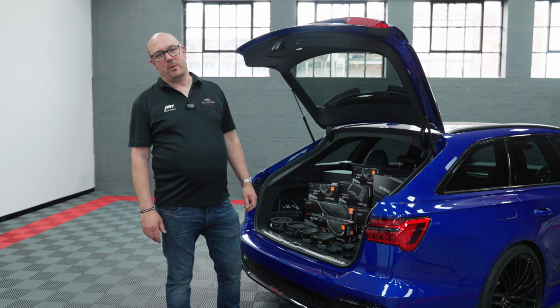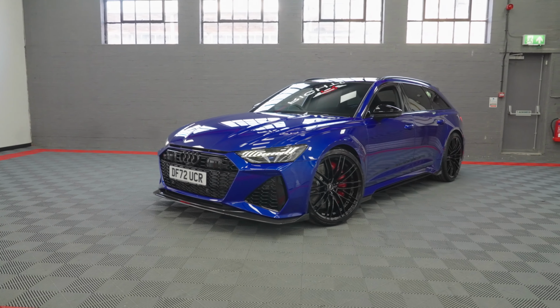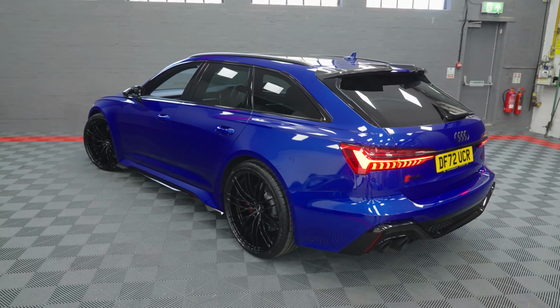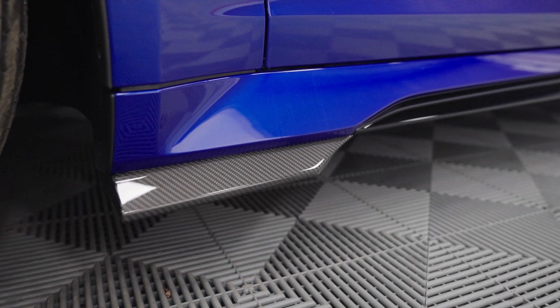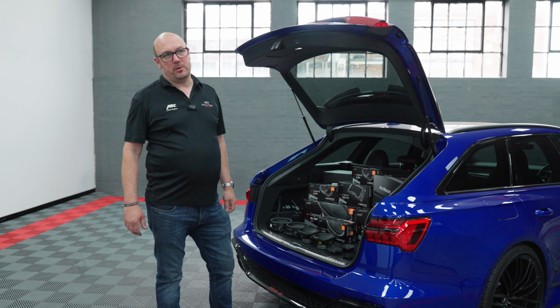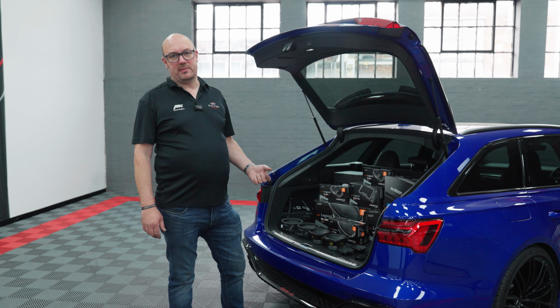As you can see behind me, we have this stunning ABT RS6-S. It's the ultra blue one we've seen in previous shots. We had this on display at the Petrol Hedonism show down at Wembley a few weeks back. What we've now been asked to do, a customer's called us, we've had a few customers on this now, who are asking for a premium sound upgrade.